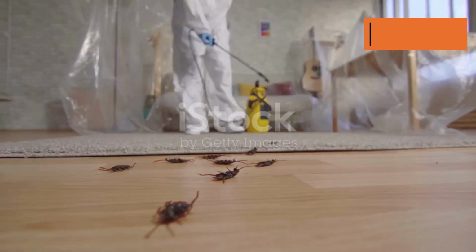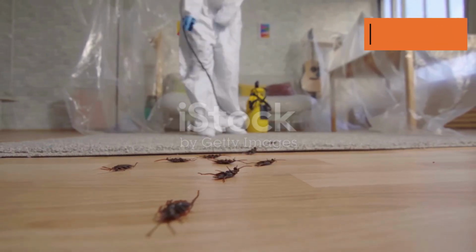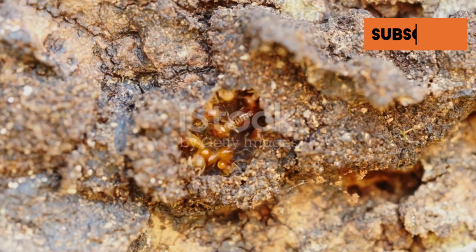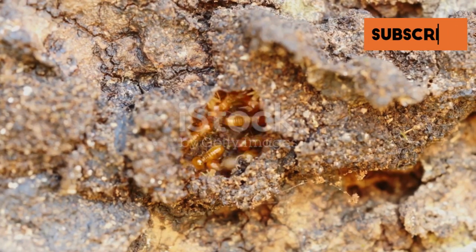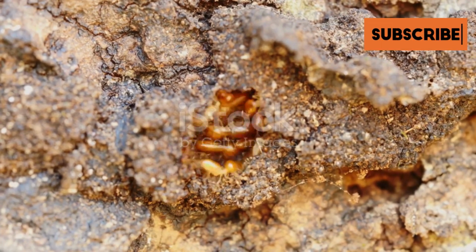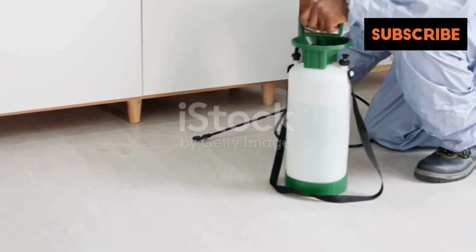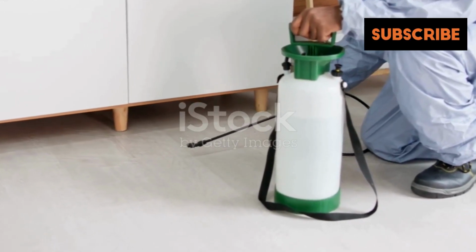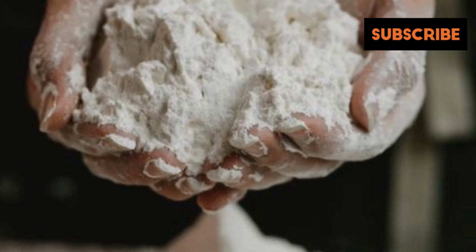Boric acid, for example, is a powder that you can dust into cracks and crevices or mix with a bait. Termites ingest it, it acts as a stomach poison, and they also carry it back to the colony, which can help spread its effects. It's relatively low toxicity to humans and pets if used correctly, but you've got to be careful with application.